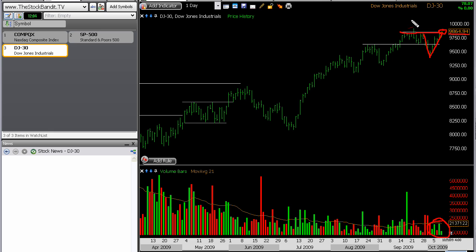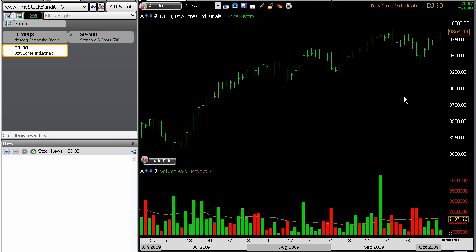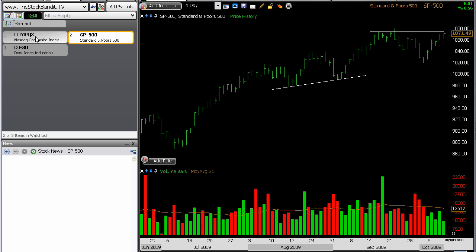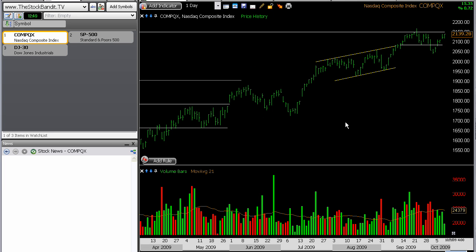And of course, we've got the high set back in September at the 9917 area for the Dow. But for the most part, this index is really going to follow the cues that the NASDAQ and the S&P put forth. So those are the two key indices that I'm going to be watching in the days ahead. And of course, I've already covered those levels. But that's what the big picture is looking like.